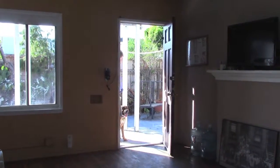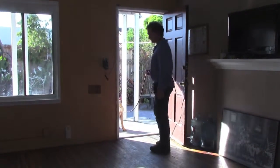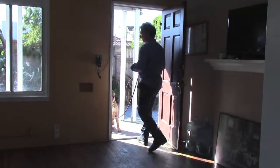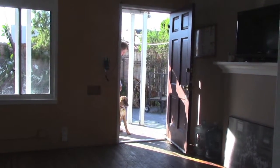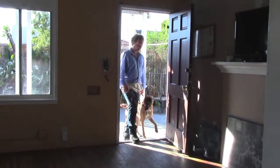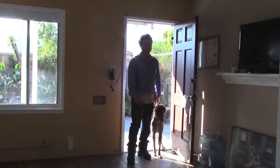Here we are with Dempsey. We're coming back into the house. I always do the front door exercise where I have him sit, step in, he waits till I come back. Good boy. And okay, when we walk through slowly together, it's a really important exercise to do so that he doesn't go back to pulling you through the doorways.